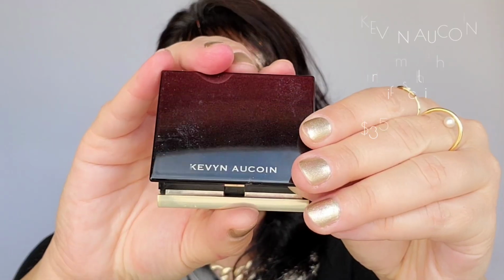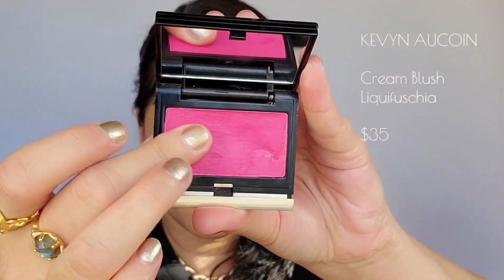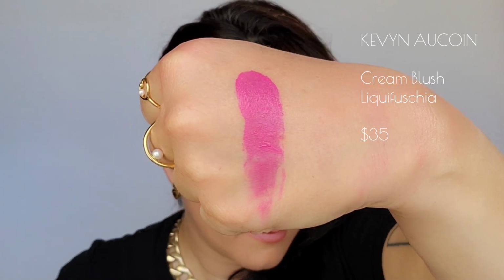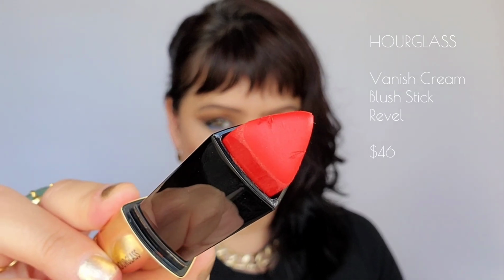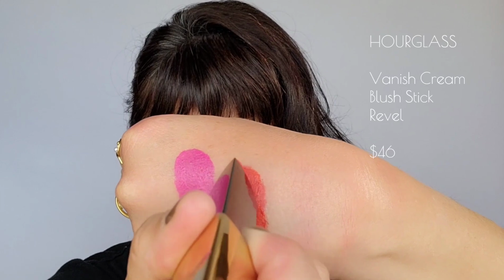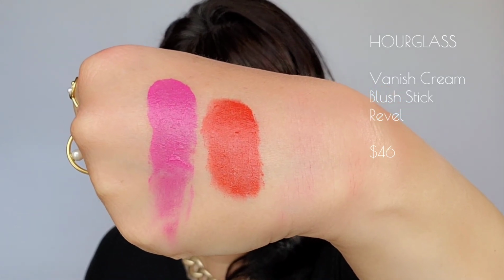Let's go ahead now and look at blushes for deep skin tones. All right, next is colors for olive to deep skin tones.